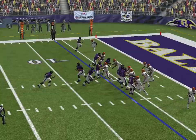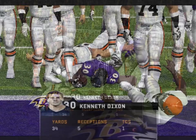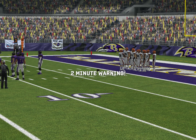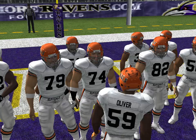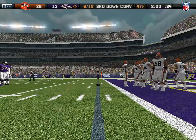On the carry, number 79 is there on the stop at the 1 yard line. Trying to run it in on second and goal. No dice. It's third and goal, ball at the 1 yard line.